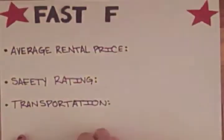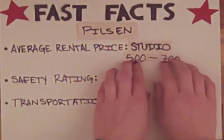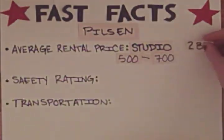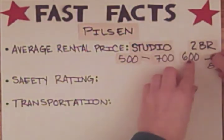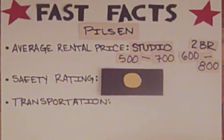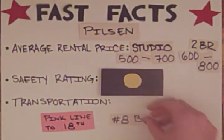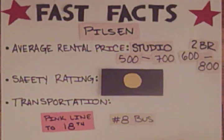Here's the fast facts on Pilsen. The average rental price for a studio is about $500 to $700. For a 2-bedroom, about $600 to $800. The safety rating is yellow. Transportation nearby is the Pink Line at 18th and the number 8 bus, which goes up Halstead. To sum it up, whether you're checking out a gallery or just a die-hard fan of Mexican food, there's a lot to do and see, but be sure to play it safe.